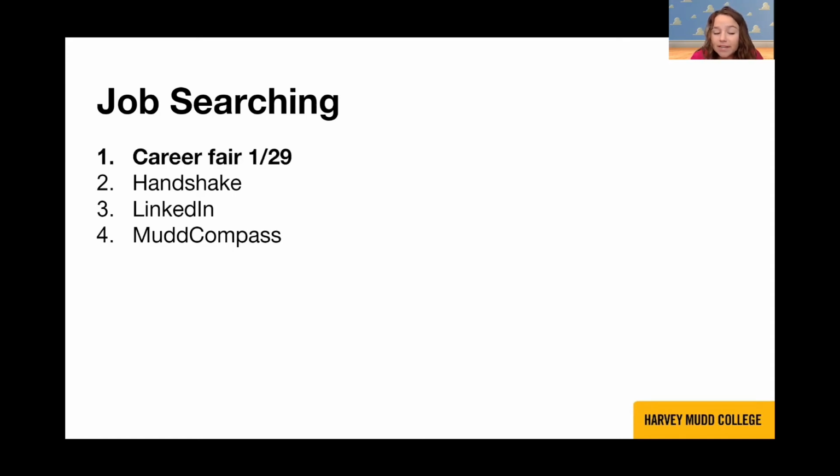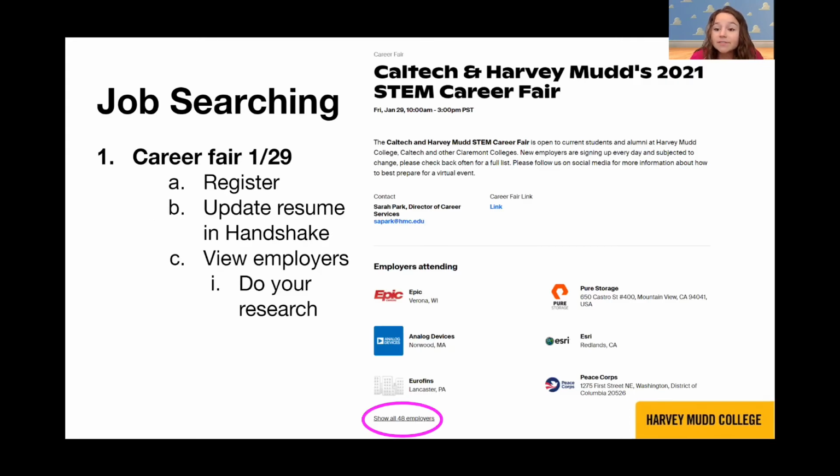The first that I want to emphasize is the career fair. The career fair is next Friday, and you can access information through your email or on Handshake. I highly recommend registering. It will make you visible to employers. And for that reason, I also recommend that you include your updated resume in Handshake. Make sure that you upload it, submit any information on your profile that you think is relevant.